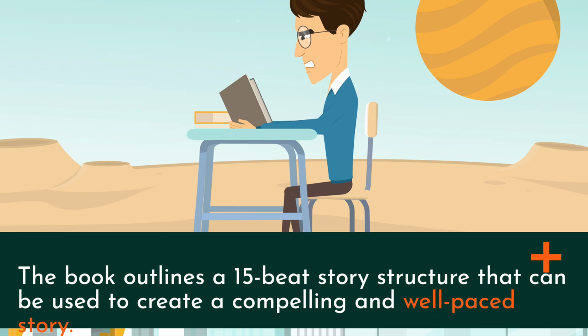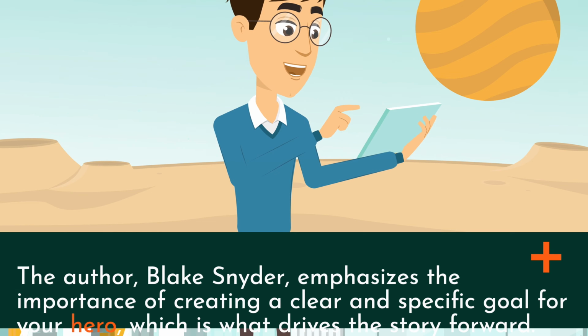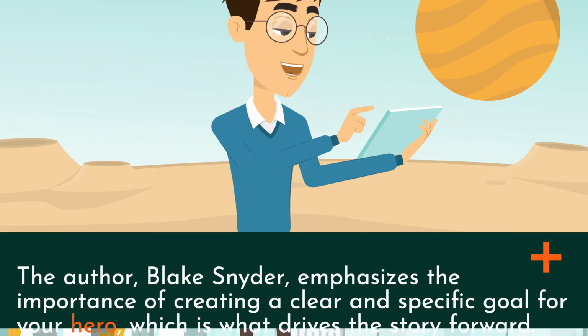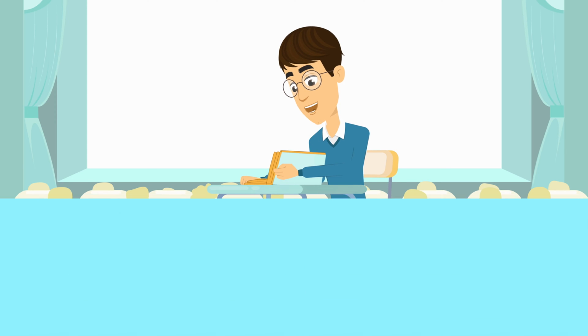The book outlines a 15-beat story structure that can be used to create a compelling and well-paced story. The author, Blake Snyder, emphasizes the importance of creating a clear and specific goal for your hero, which is what drives the story forward. Snyder also talks about the importance of creating a character arc for your hero, which is the journey they go over the course of the story.